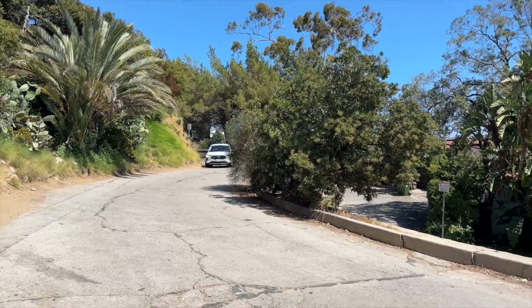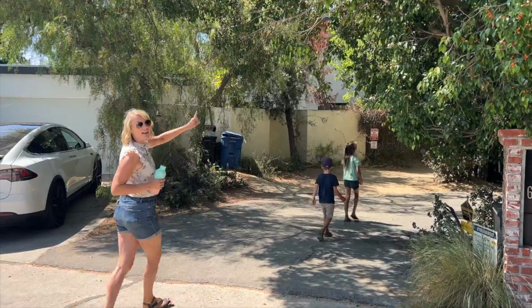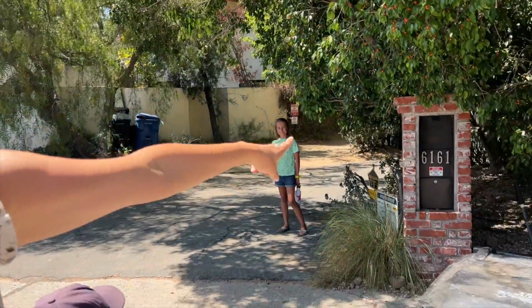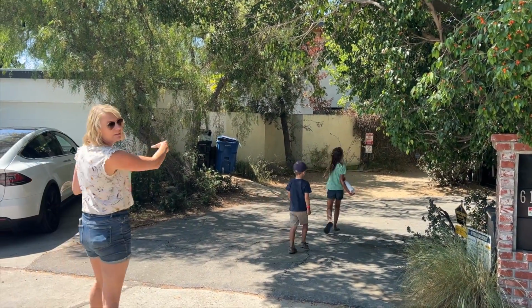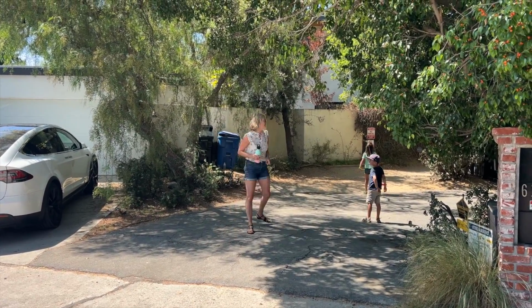Sorry, one last thing from me. I do have to butt in for the super tip though. Would you have spotted this entrance to the trail here? On the way back, it's very easy to get lost from your car because you would just keep going and completely miss the trail, which is right off 6161. So you need to take a right at 6161, and that's the trail. Right there. Don't get lost. Don't lose your car like we almost did.